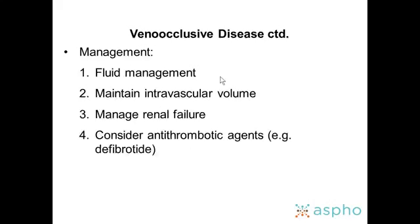Management is generally a very tight fluid management to make sure patients don't become massively fluid overloaded and have organ compression. You need to maintain their intravascular volume, but also manage the fact that many of them can have organ failure. Defibrotide has now been FDA approved and is being promoted to all of your centers in great detail, I'm sure. It has been shown to have effect for patients who have significant veno-occlusive disease.